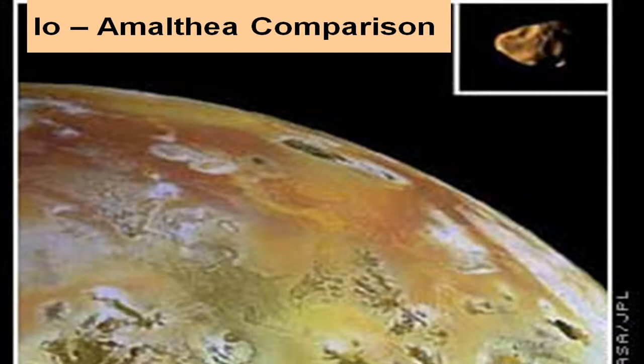Here's a comparison of two of Jupiter's moons, Io and Amalthea, and we can see that Io, being a Galilean moon, is much larger than Amalthea, but Amalthea is still a Jovian moon. So at some point you have to decide what's actually a moon and what's actually just a big rock going around the planet.